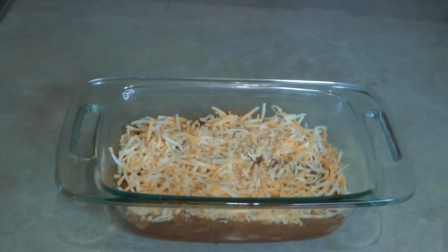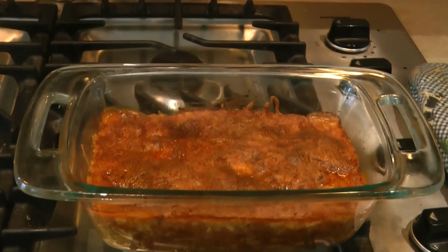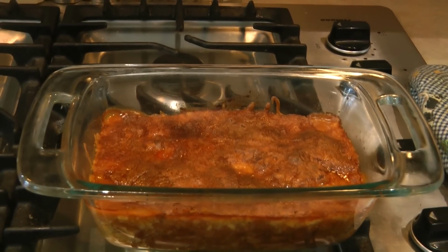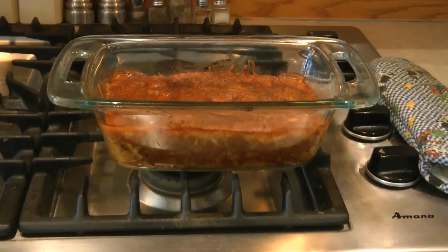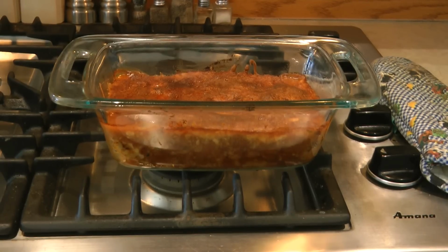Bake in a preheated 325-degree oven for about 20 to 25 minutes until it's all heated through and bubbly. And dinner is ready. And you rotated those outdated cans. See what's bubbly? It's all done. Doesn't that look good? It was so simple. And that is tamale casserole. Let it cool like you would, say, lasagna, and then you can serve it. So there you go, tamale casserole.